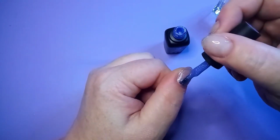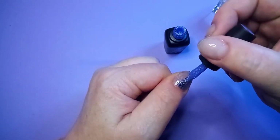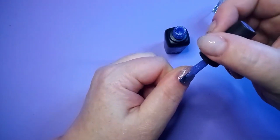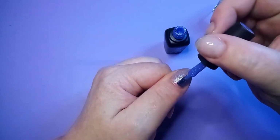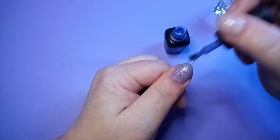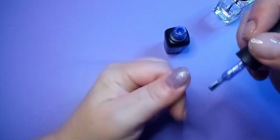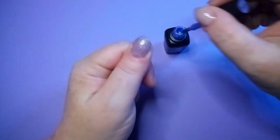Anyway, I'm using very light coats of this gel polish over that hollow taco. So the taco is dry, and I'm going at this with 90 seconds per layer under the lamp over what has air dried. The hollow taco does not need to be cured again. I need to mention that.